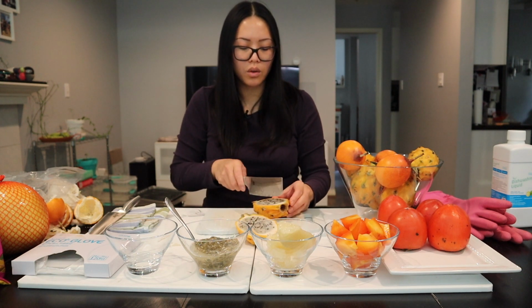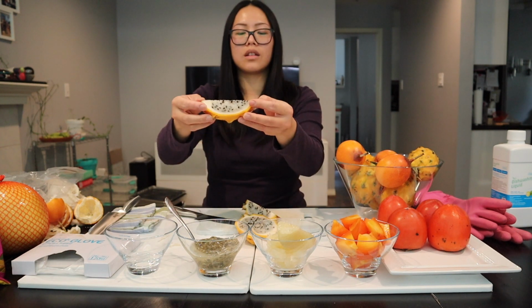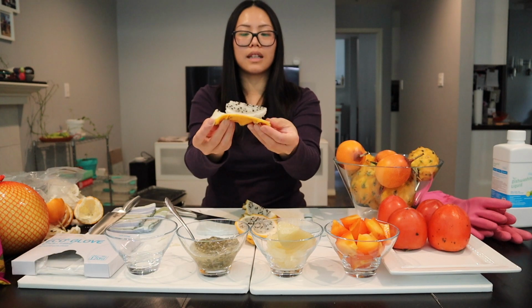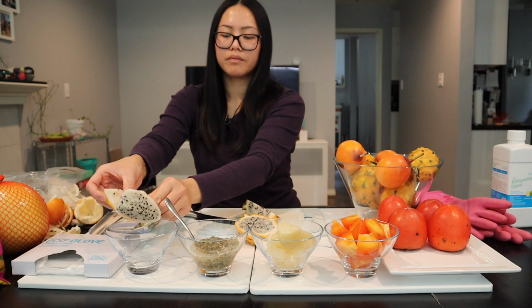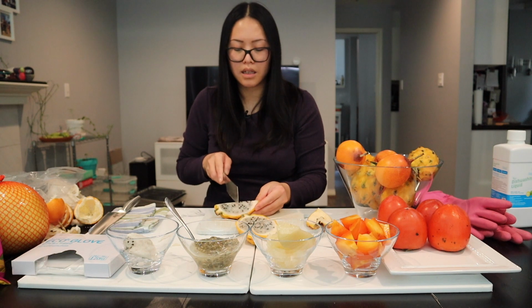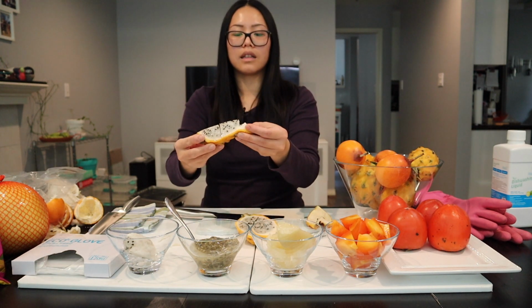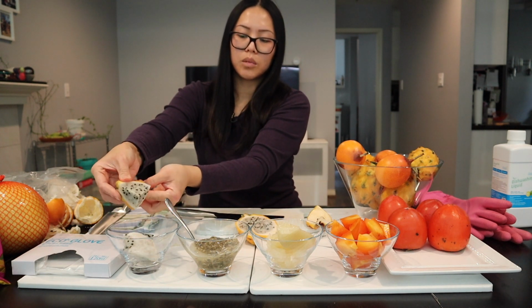And you could go like this again. Then what I like to do is peel it like an orange. Like this. And then you can have big pieces like that. Or what you can do, before you peel it, is slice it in the middle like this. Okay, and then it goes in the bowl like that.